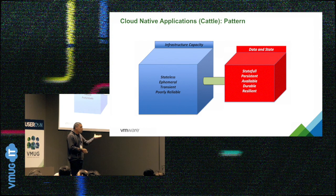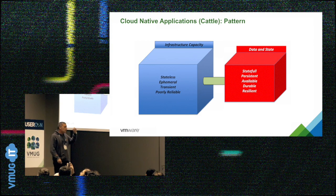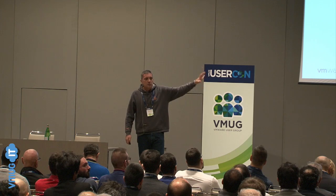So when we start talking about Docker and containers, we're going to talk more about this space here. Docker and containers are very much used in this space where the ephemeral instances can be brought up and down automatically because you have persistency in another part of the infrastructure. This is a little bit foggy, if you will, because I had to remove some of the slides that get into more detail.